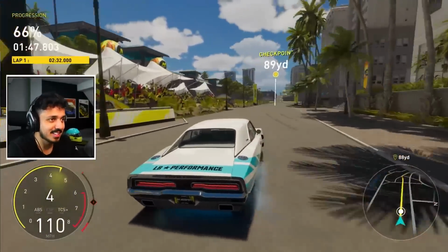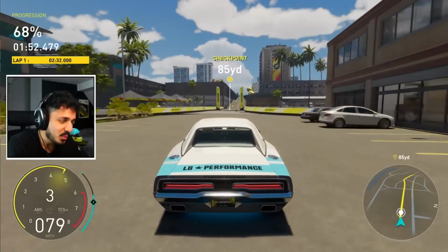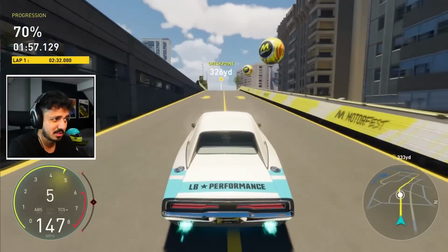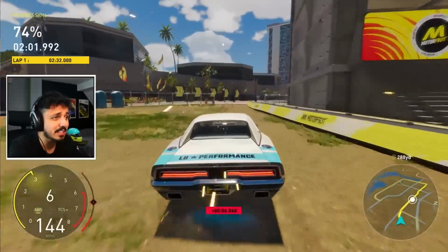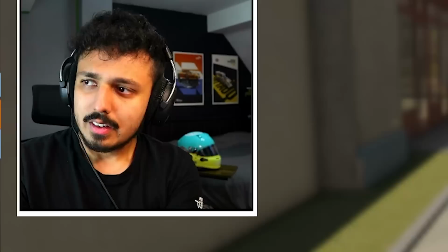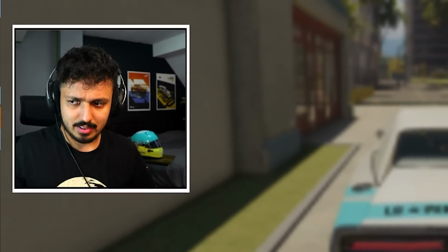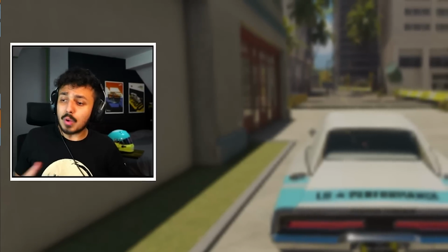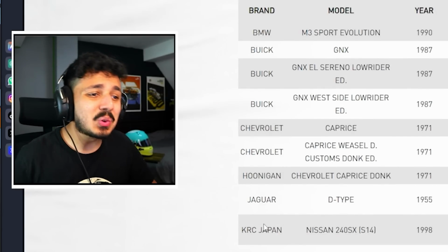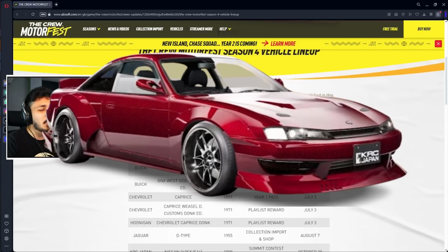Two great cars. A great thing they've been doing, which I don't think... Well, I guess obviously they didn't do it in The Crew 2 because The Crew 2 didn't have Street Tier 1 and Street Tier 2. Next is the police update, so we might start seeing less of this. The next Summit car we're getting in this update is going to be a Porsche Taycan, and that's obviously going to be Street Tier 2 because it was already Street Tier 2. But I wonder, they do this for all of these cars, but then they put the KRC Japan 240 SX still in Street Tier 1?